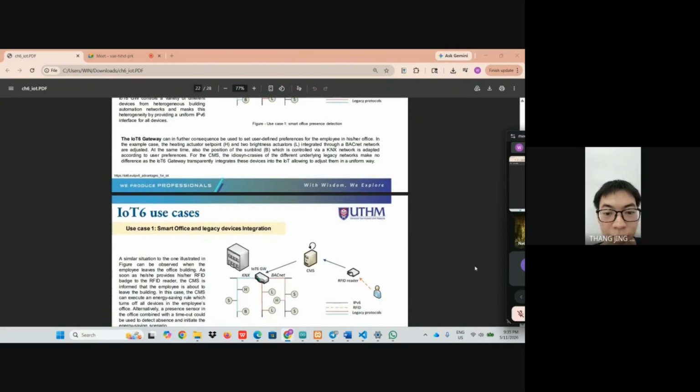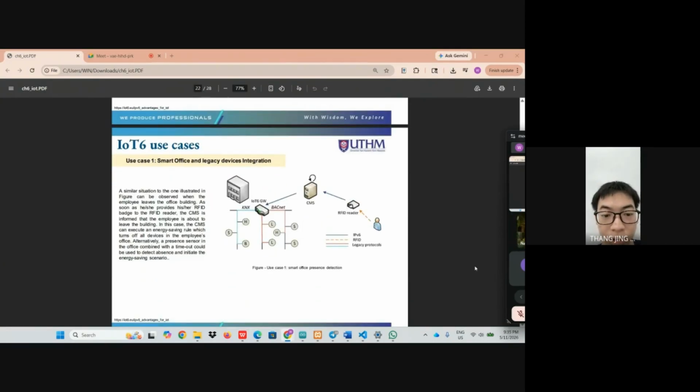The architecture is brilliant, but the real energy saving happens during the exit scenario. A similar workflow is triggered when the employee leaves the office building at the end of the day. As soon as they present their badge to the RFID reader to leave, the CMS is instantly informed that the employee is leaving. The CMS then executes an automated energy saving loop. It sends a command back to the gateway to actively turn off the heating and lights and reset the sunblind in that specific office.